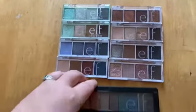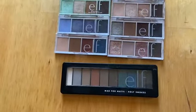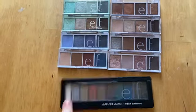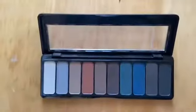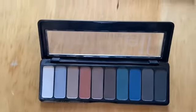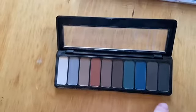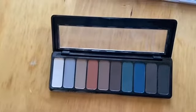And then the other in my collection is this Mad for Matte palette from e.l.f. Now this one was a free gift with purchase because I buy so much from e.l.f. So this is what the Mad for Matte Holy Smokes palette looks like. Obviously you've got a lot of neutral shades here, and then more darker bluey tones here.